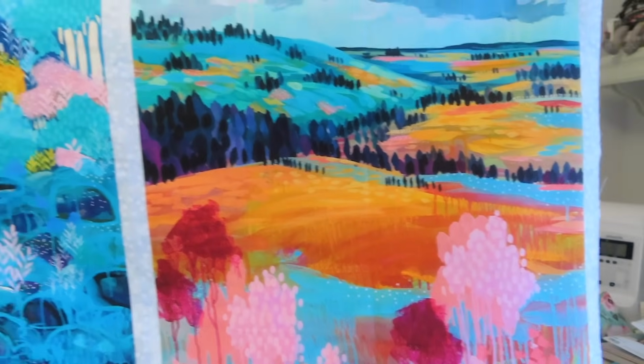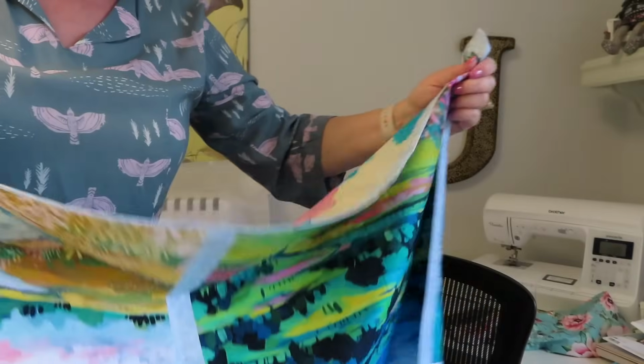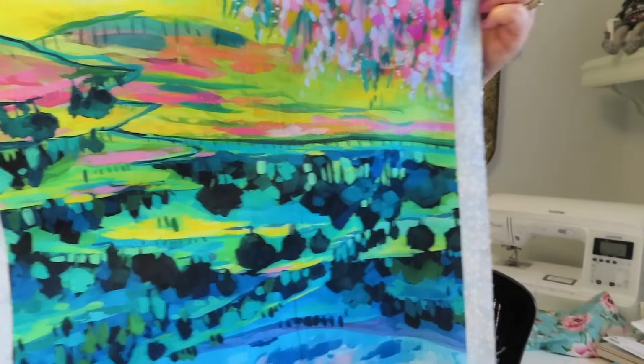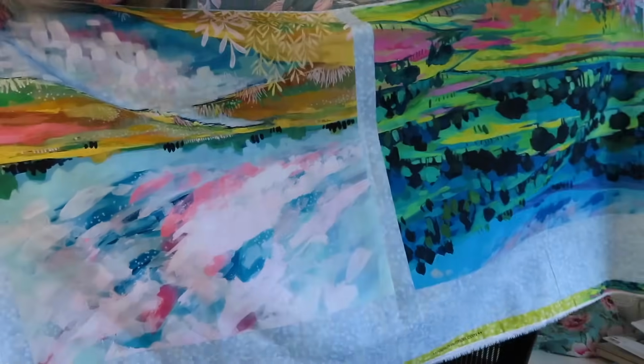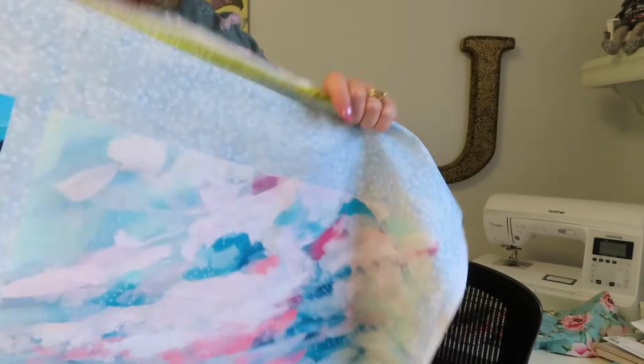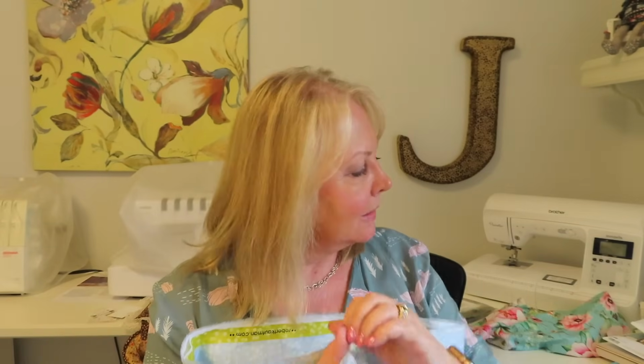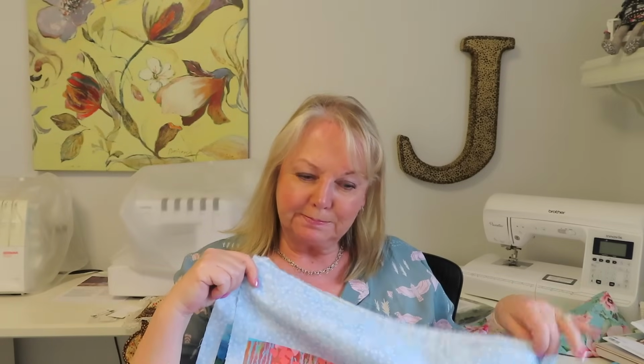And there are 4 panels on it. I can use any one of these panels for, oh, that's upside, is that upside down? That's upside down. I can use any one of these panels for the front or the back. Gorgeous. And then I got lining fabric and everything I needed to make that Poppins bag. I also bought another set of these panels because I thought they would make really pretty pillows.